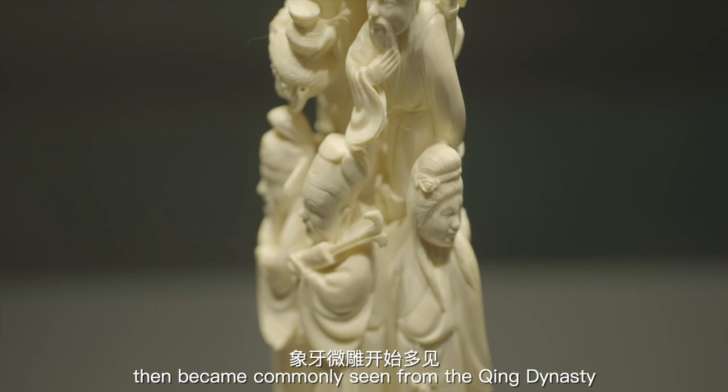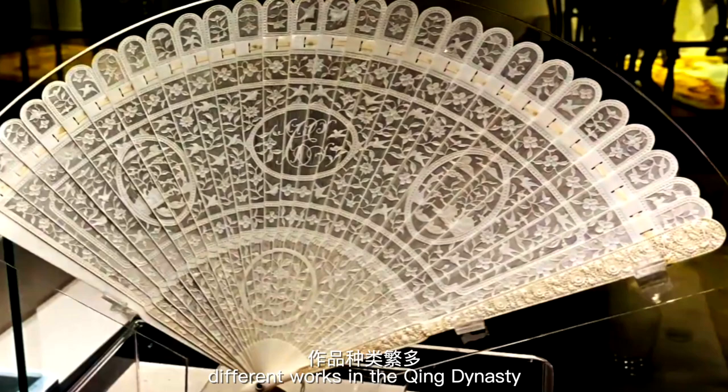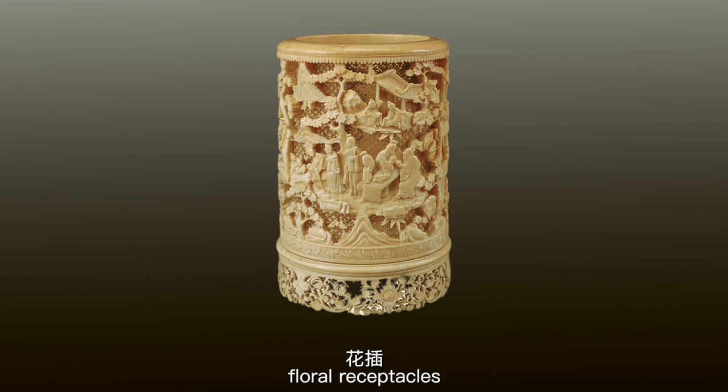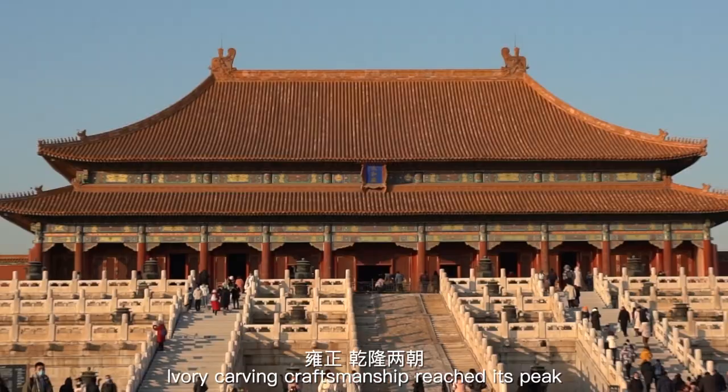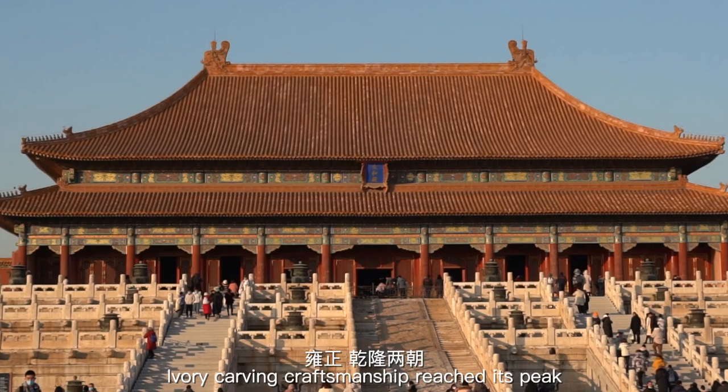Ivory carving was used to produce a number of different works in the Qing Dynasty, ranging from small fan ribs, incense burners, floral receptacles, and pen holders to large flower bonsais, landscape figures, giant dragon boats, and folding screens. Ivory carving craftsmanship reached its peak during the reigns of Emperors Yongzheng and Qianlong.